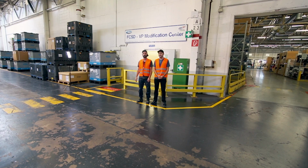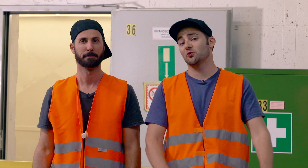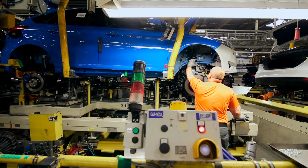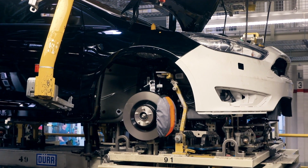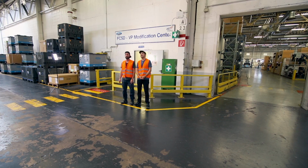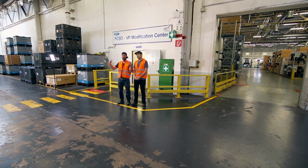Now you may have noticed on the Focus RS that are coming down the production line with all the other cars, they've got this sort of dummy bumper on the front of them. And that is because the bumper that comes on the RS, when it leaves the factory, would not actually fit on there. That's right, the RSs are so fat and wide and mad that they're too big to fit in all the tooling that they've got set up to make the Focuses. So that is why the cars need to come here.